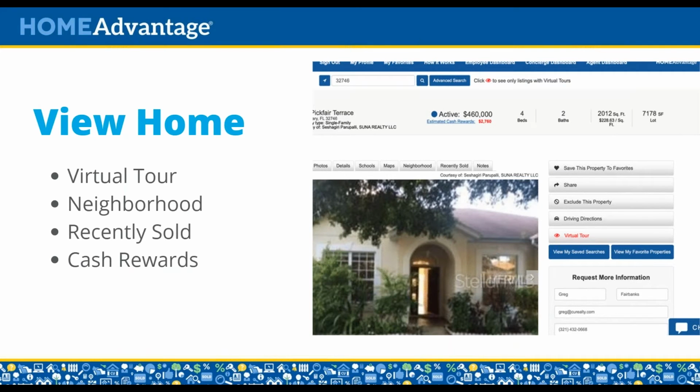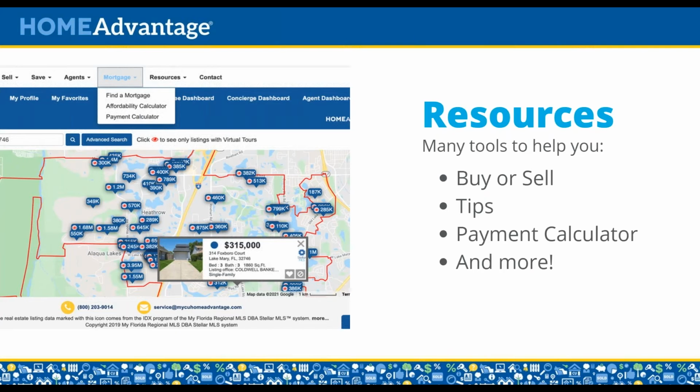Now you can see the property information, take a virtual tour, see what your cash rewards are if you should purchase this property, and check out the neighborhood. See an interesting home and want to check out Edition Financial's mortgage information? Just click on Mortgages. You can also click on any of the tools in the Resource Center for buying and selling tips.